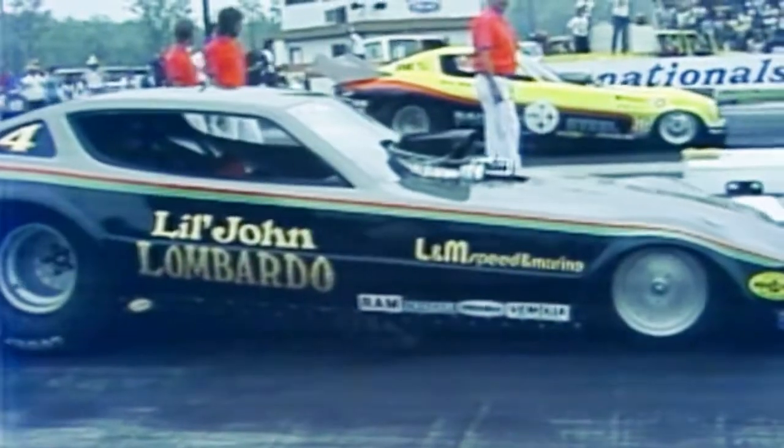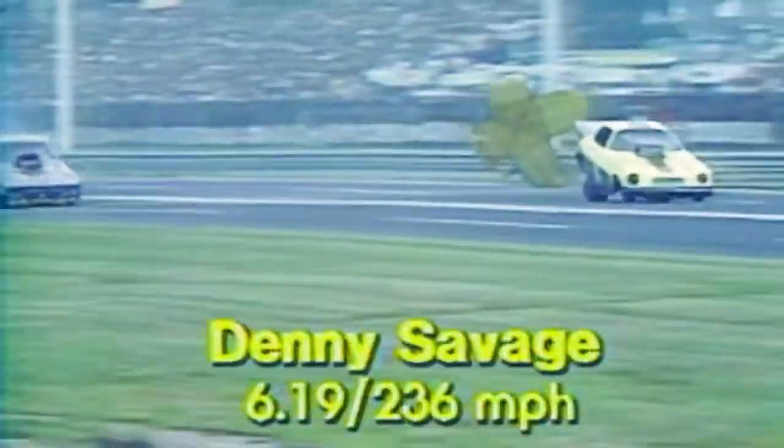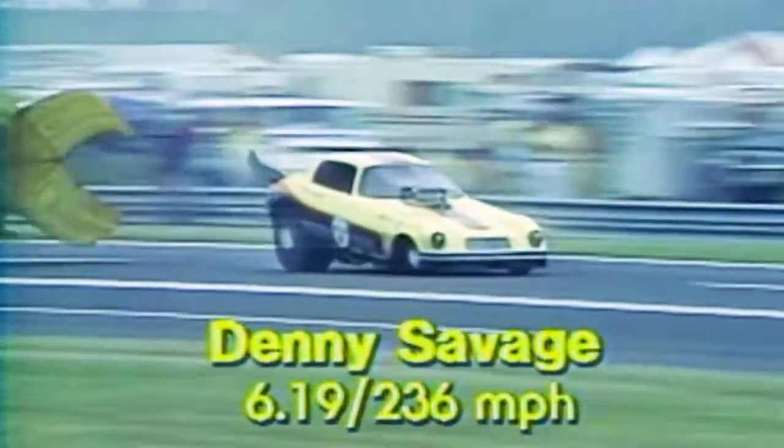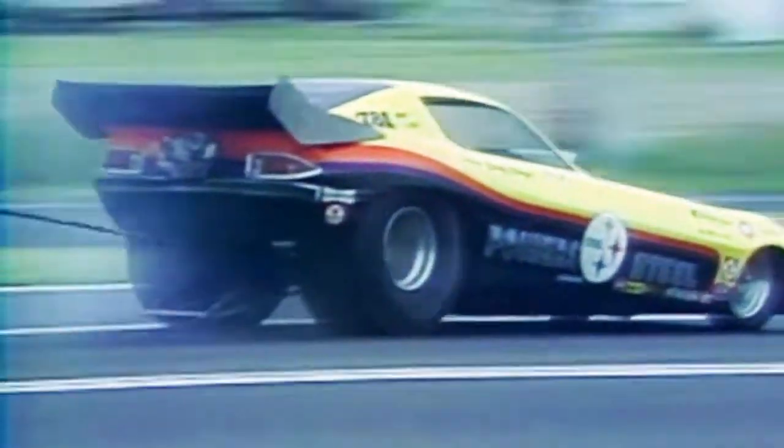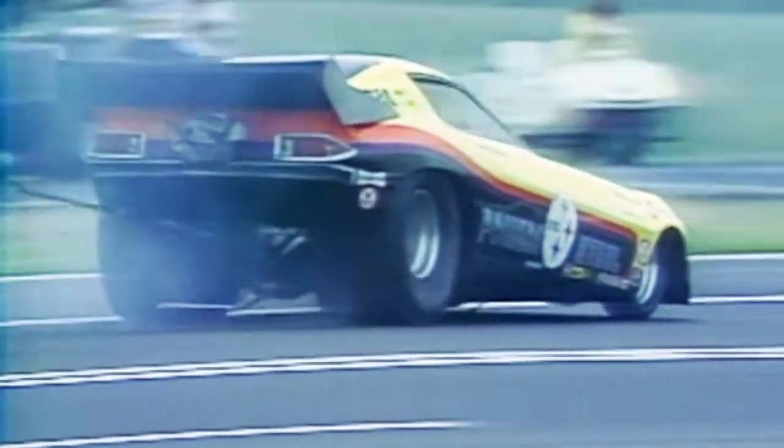Lombardo, for the first time in his life, went 240 miles an hour in qualifying. He's not noted for the big numbers. These two cars fairly evenly matched by performances in previous rounds. Savage with the lead. Lombardo drifting towards the edge of the track. He pulls it back into line, but it's too late as Denny Savage gets to the finish line first at 6.19 seconds. His speed 236 miles an hour.